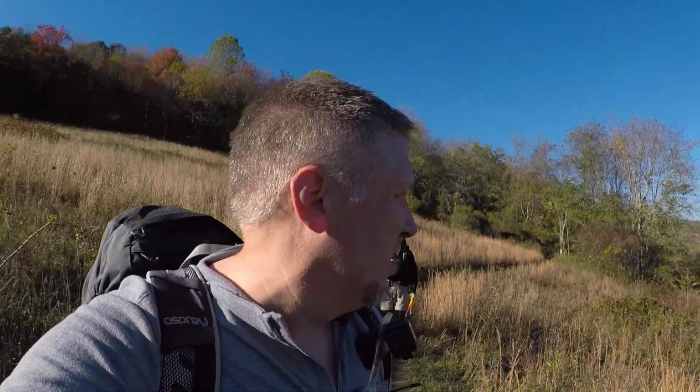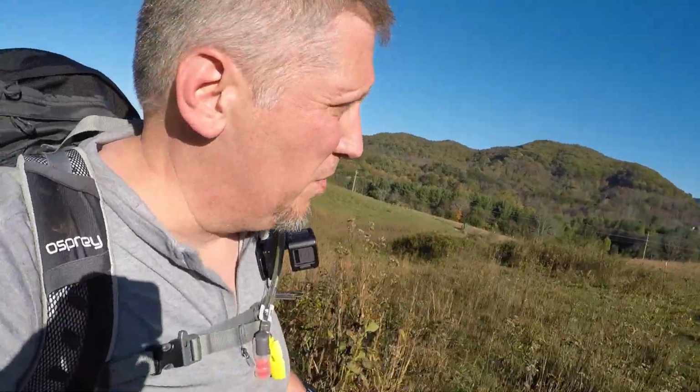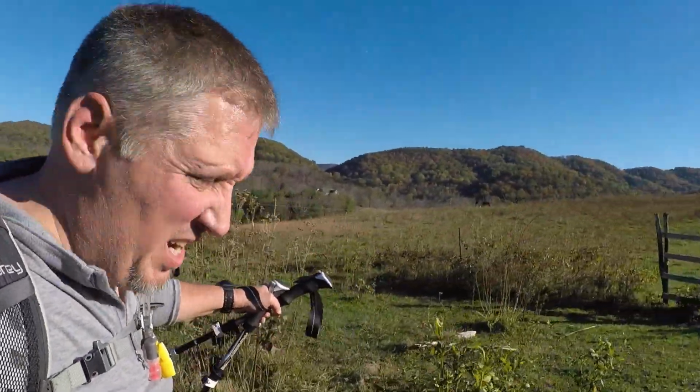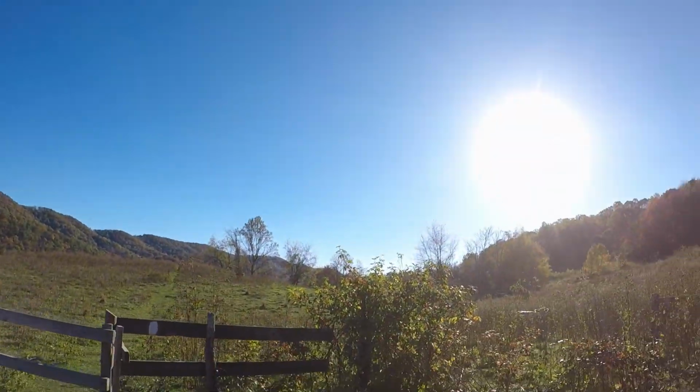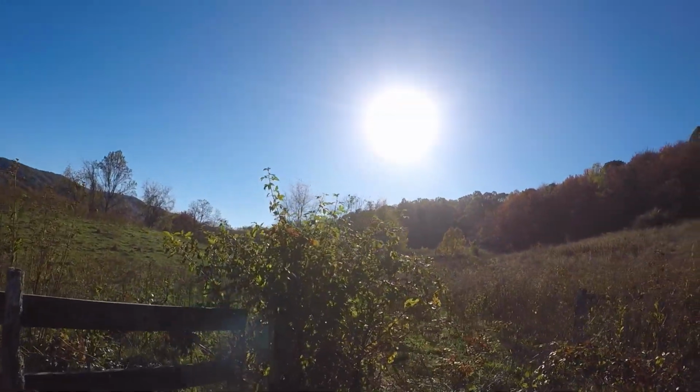Some of the Appalachian Trail on this section passes through private land. That's the section we're on right now, kind of open into like a little field. See some cows over here. And right there, look at him, white cow.